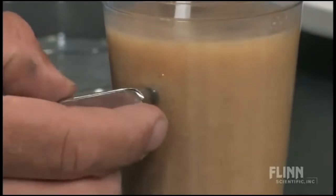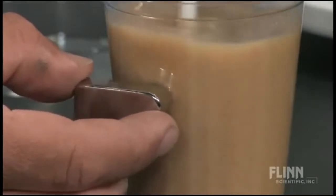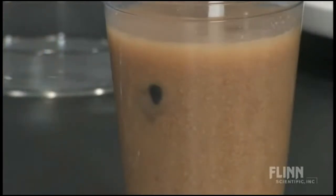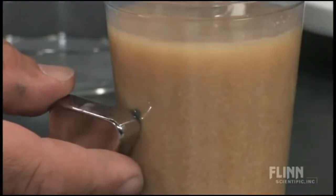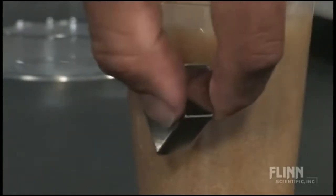So here I think we can get a good picture of, and I don't think I've gotten it all. I don't know how long I have to stir it to get it all to come out, but I've gotten a good portion of it there. And to show you that that is in fact the iron and magnetic, watch what happens when I pull it over there. Now let's pull it back here.